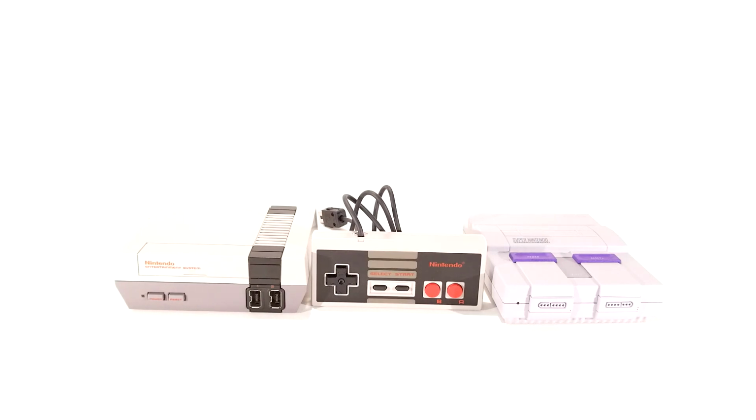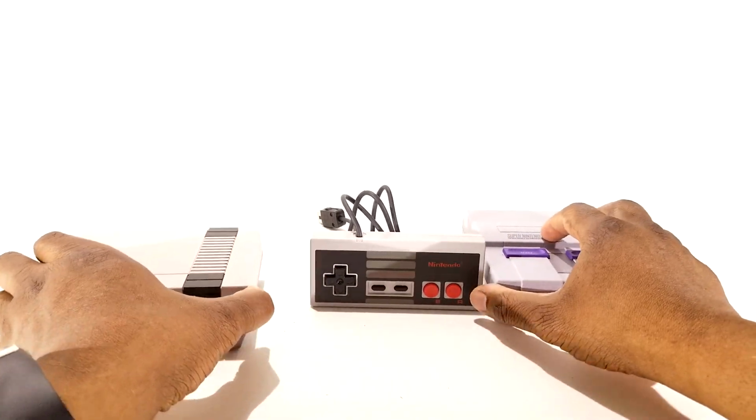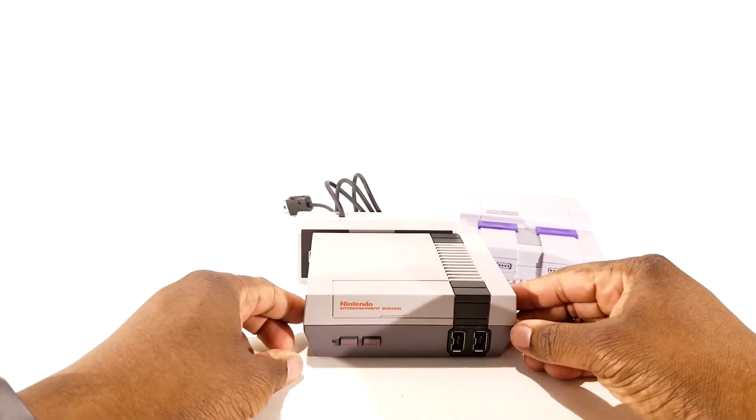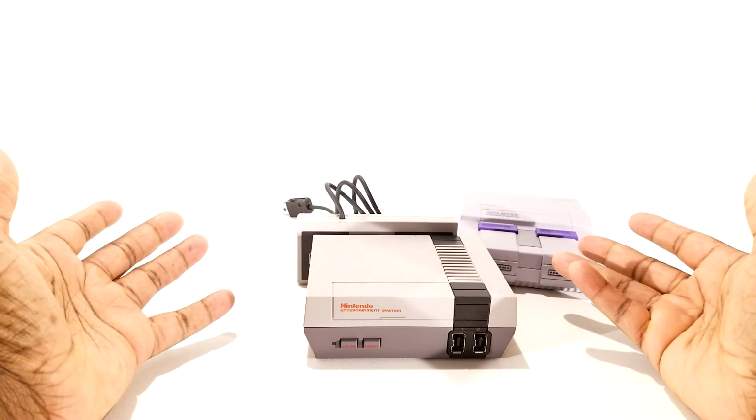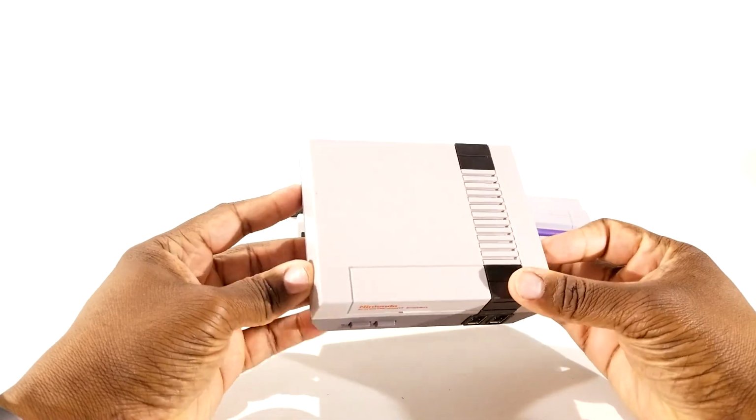The 80s were absolutely amazing. So, as a whole, I would say pick this up. Definitely pick this up. You will not be disappointed if you're a Nintendo fan. If you grew up in the era I did, you will not be disappointed with this. It's well worth it. There's nothing else to say.